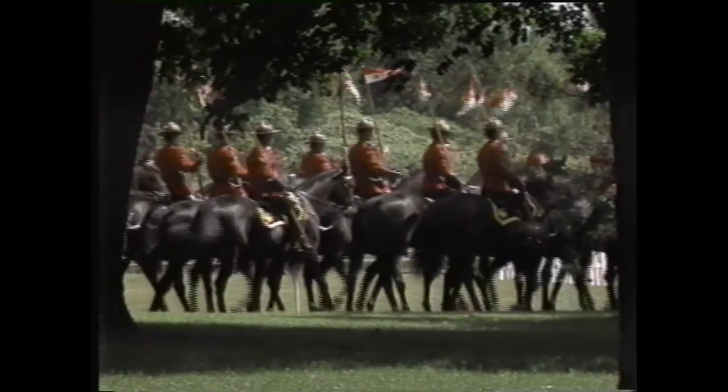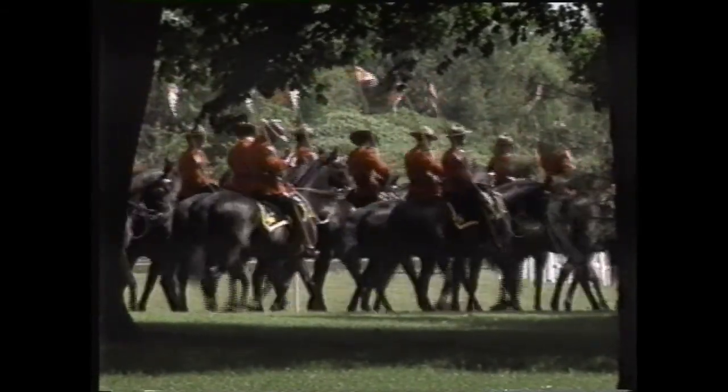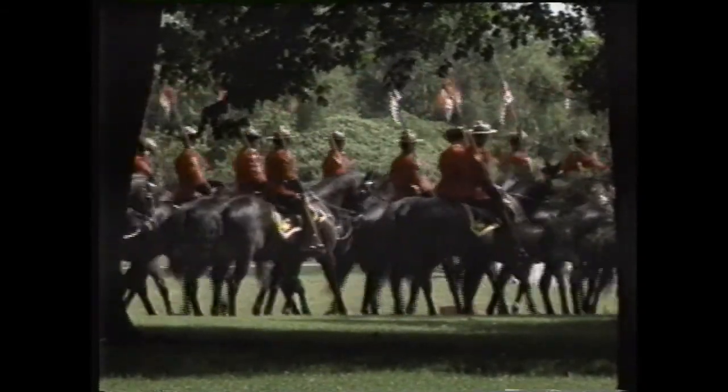This is free. This is probably the best show in town, and it's one certainly I never tire of. I've seen their performance a million times, and every single time it brings a tear to my eye. The musical ride is a regiment that Canadians are very proud of, and it's recognized worldwide.